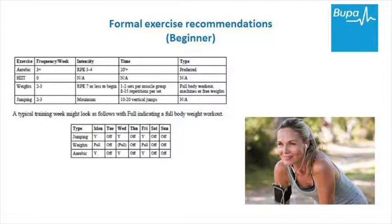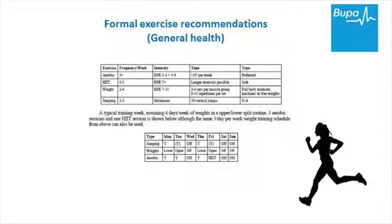So moving through to formal exercise recommendations for a more experienced individual or following fitness development of a beginner. The main changes to it would mainly be the frequency and intensity of the sessions. As you can see, the RPEs there have increased, and this is moving on to 4 exercise sessions a week.